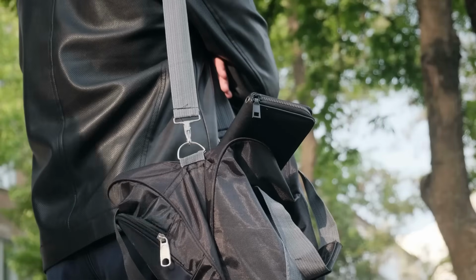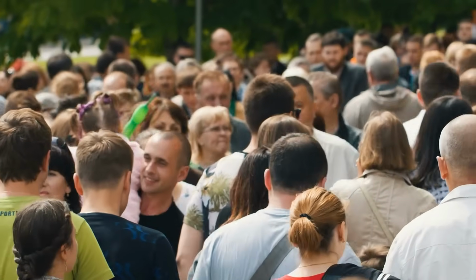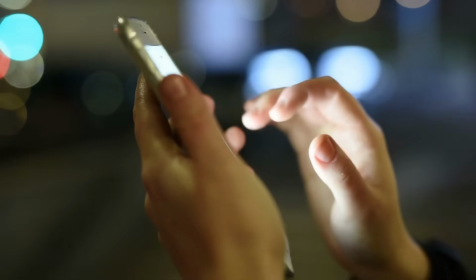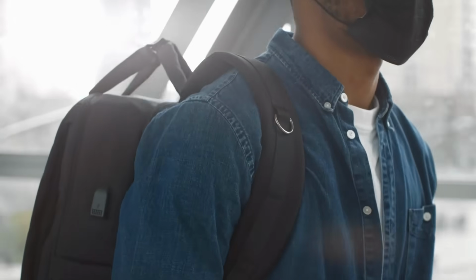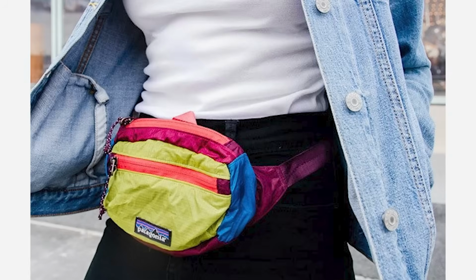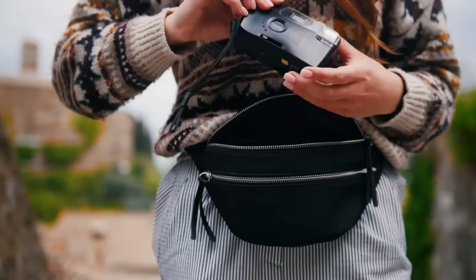Pickpockets are pros at slipping into backpacks and purses, especially in crowded areas. Money, passports, and devices can go missing very quickly. Consider wearing your day pack, which could be a backpack, a fanny pack, or even a sling, on the front of your body, making it more difficult for them to access completely unnoticed.